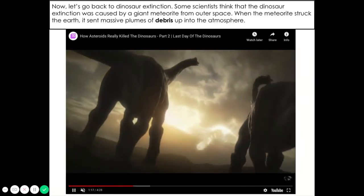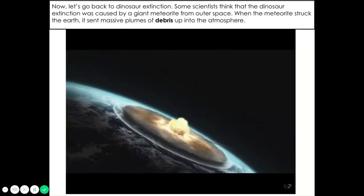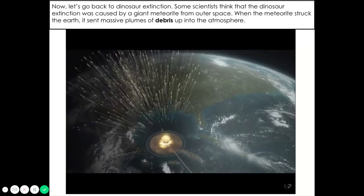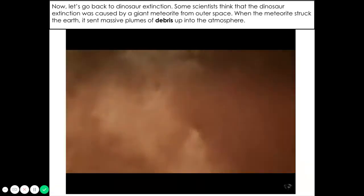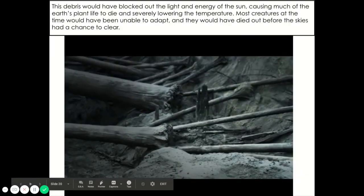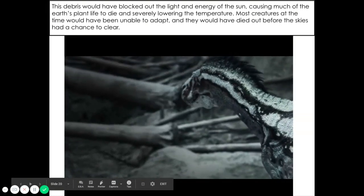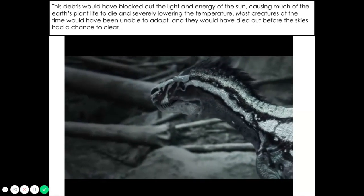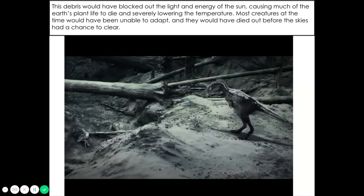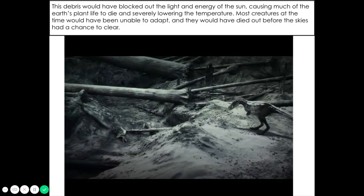Now let's go back to dinosaur extinction. Some scientists think that the dinosaur extinction was caused by a giant meteorite from outer space. When the meteorite struck the Earth, it sent massive plumes of debris into the atmosphere. This debris would have blocked out the light and energy of the sun, causing much of the Earth's plant life to die and severely lowering the temperature. Most creatures at the time would have been unable to adapt, and they would have died out before the skies had a chance to clear.